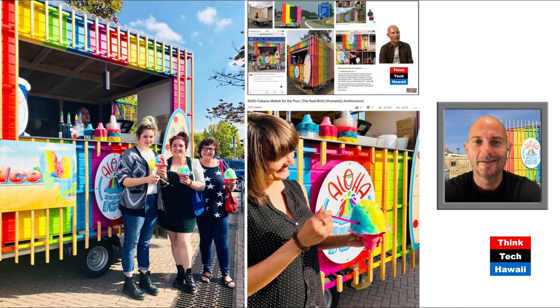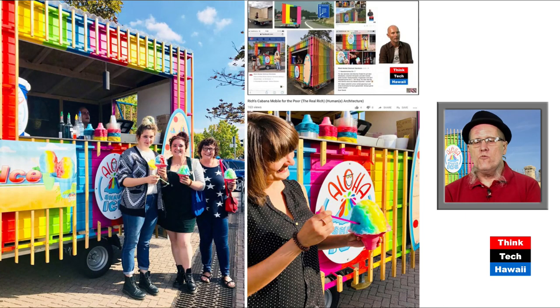Next slide. And so now, is this when they were? This is when they actually first took up their first residence, if you will, in the parking lot of a small shopping mall, correct? And during summer, it gets hot. It gets hot in Germany, so people would be enjoying a nice cool shave ice.